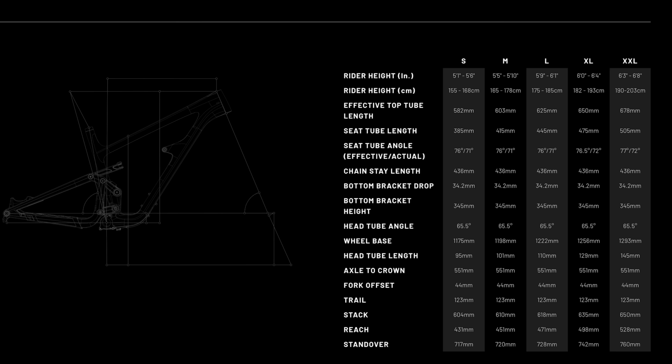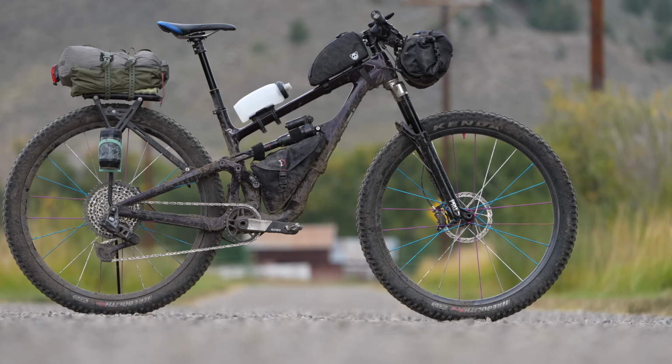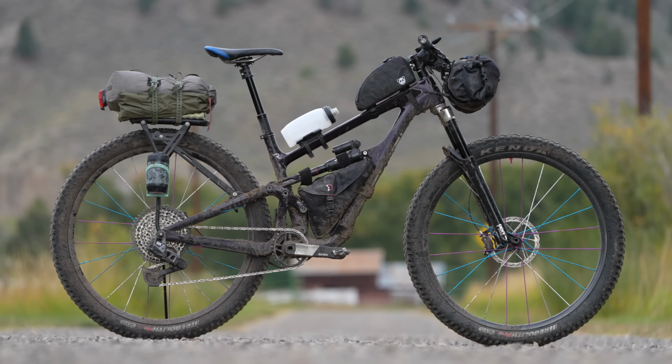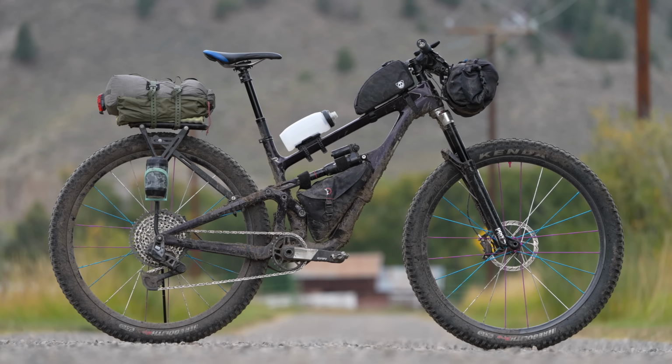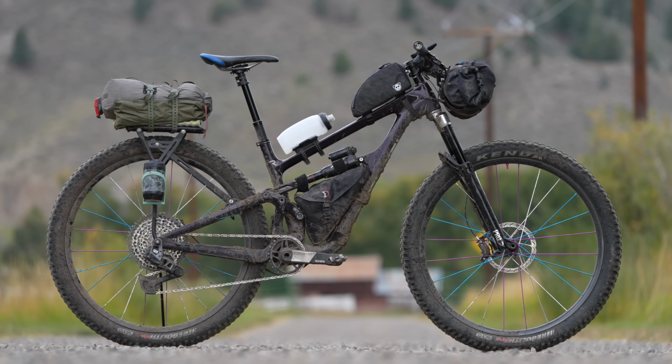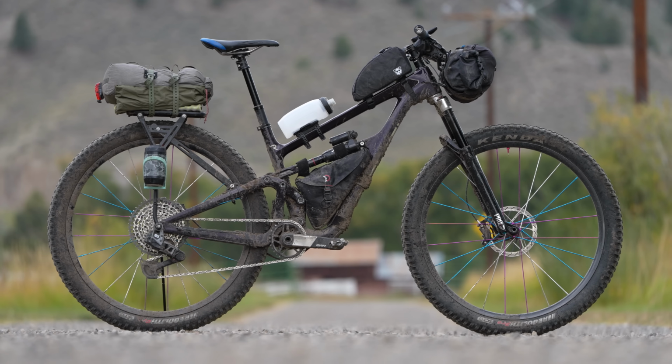Getting into the geo a bit, the Rascal features a 65.5 degree head tube angle paired with a 76 degree effective seat tube angle. So the medium size has a wheelbase of just under 1,200 millimeters, and it comes in with a 436 millimeter chainstay. So on paper, it's certainly I'd say a pretty safe trail bike, but well, this is why we don't really judge a book by its cover, right?